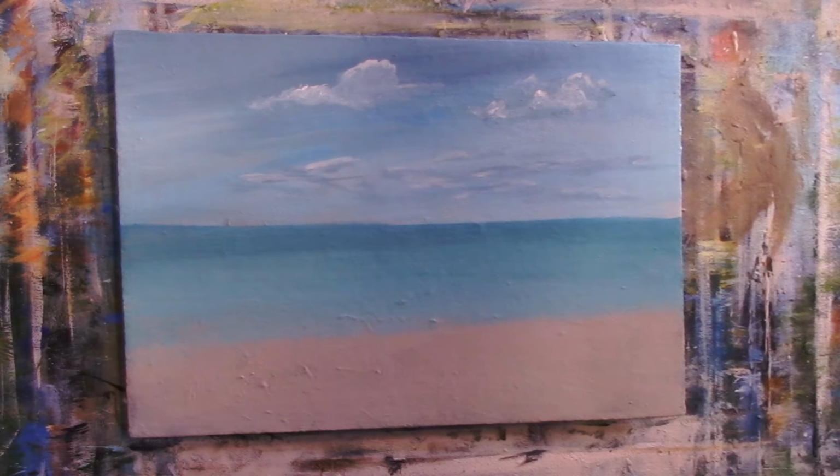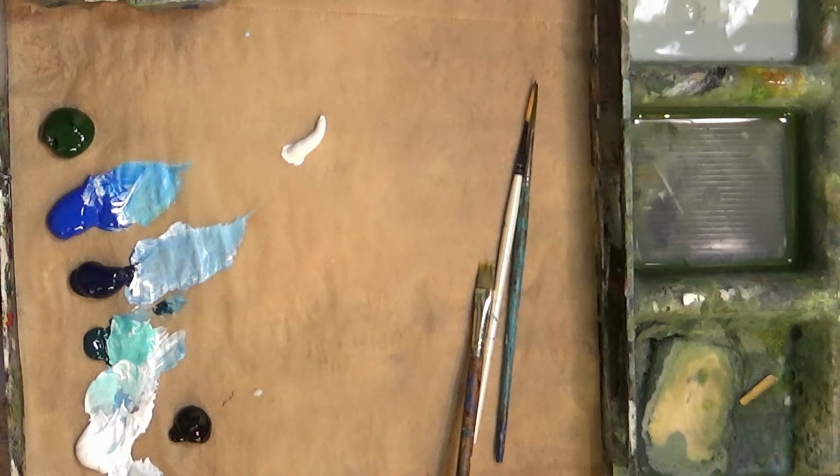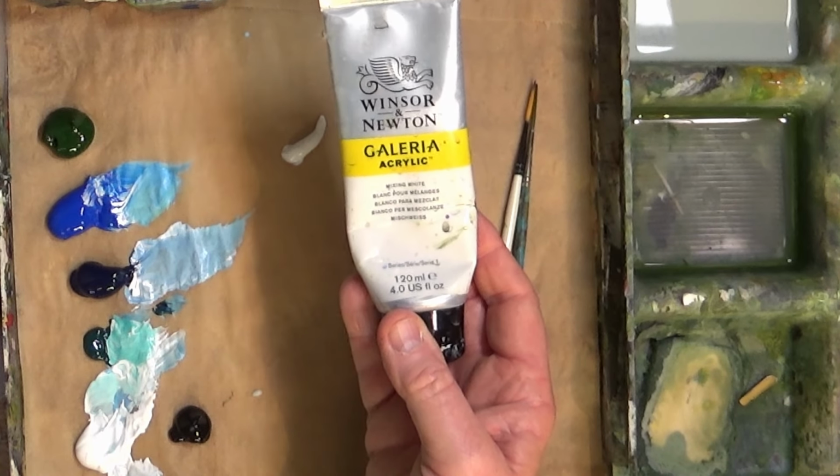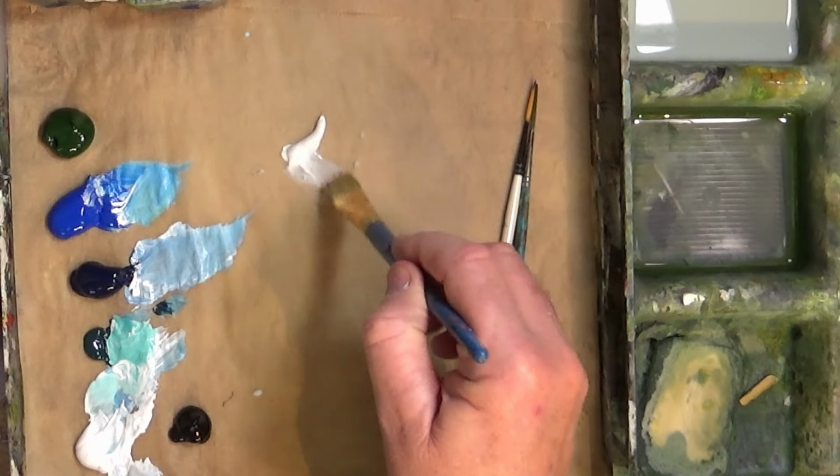Right, let's dry that off with a hairdryer and have a good cough. See what I was drying it for, to put some misting white, or mixing white, I should say. If anybody's interested, it's that particular brand. There you go, it's a mixing white. It's very translucent, and why I use it is because I like to do things like this.